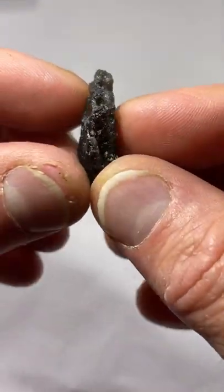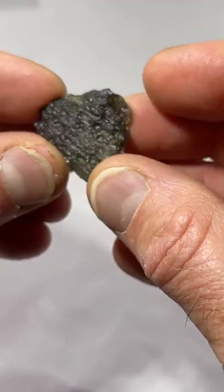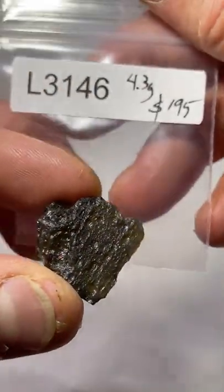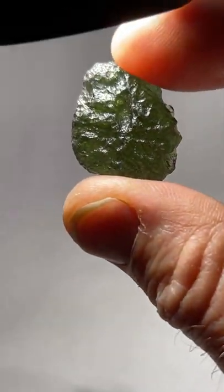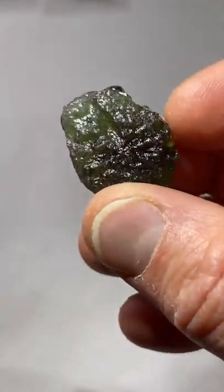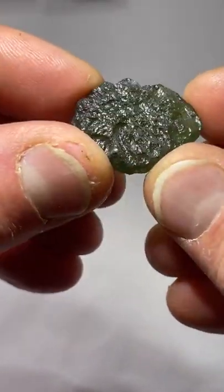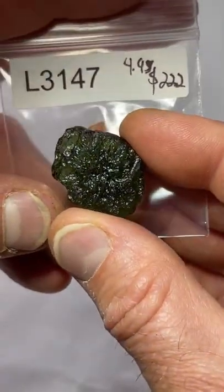So we got in a small batch recently, and these are some of the selected pieces that we were pulling out to sell individually. 4.3, that one's 195. A nice green piece. Beautiful. Yeah, a nice color. 222 on that.